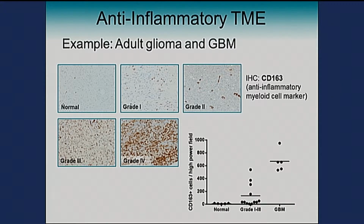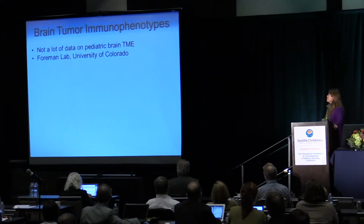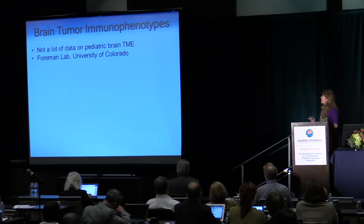Now, these CD163 positive macrophages are going to be pumping out factors that are going to be shutting down the immune response within the tumor. Expanding on this a little bit, I'd like to switch to focusing more on some pediatric brain tumor data. Unfortunately, there's just not a lot out there published about the pediatric brain tumor microenvironment.